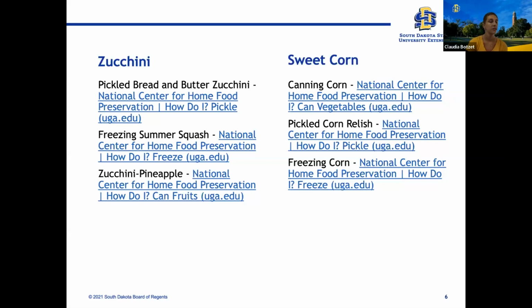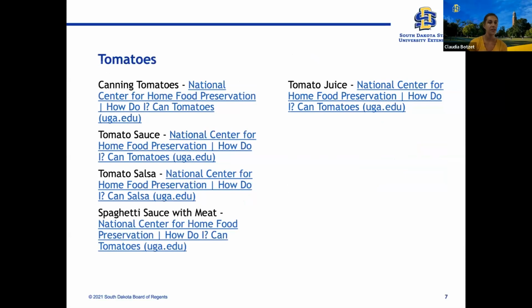But yeah, I mentioned how you can make zucchini pickles. So there's bread and butter pickles, just freezing summer squash, and then zucchini pineapple. And then for the corn, I have just a basic canned corn recipe, a pickled corn relish, and freezing corn. And then with the tomatoes, we kind of got the whole shebang. We have just canned tomatoes, tomato sauce, tomato juice, salsa, and then spaghetti sauce with meat.